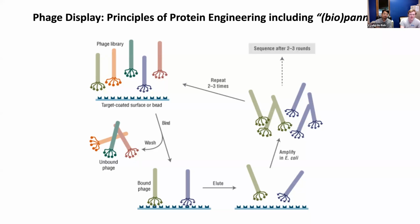And then we repeat the process with all the phage we got from the first round. We do the same thing. We bind it, we wash it, we break the bond, we amplify it again, and we do this maybe 1 or 2 more times, and then isolate the DNA from the phage and sequence that DNA to figure out what peptide was on there. And that's the end goal. Yes, that was the end goal.